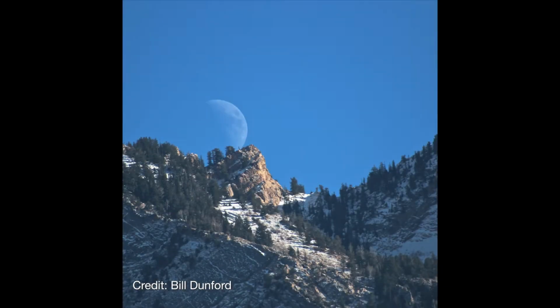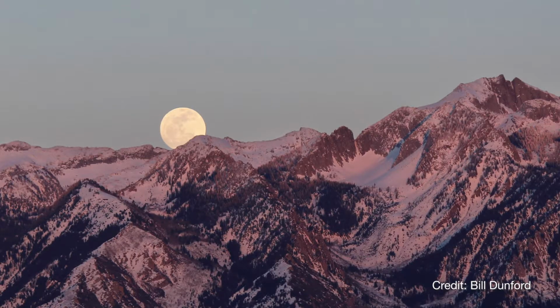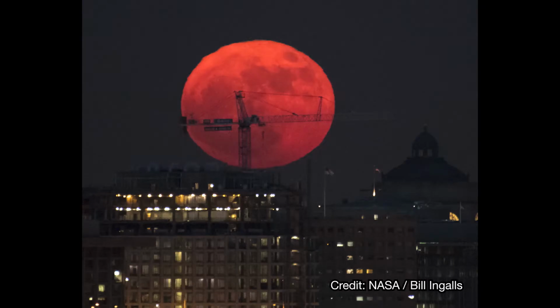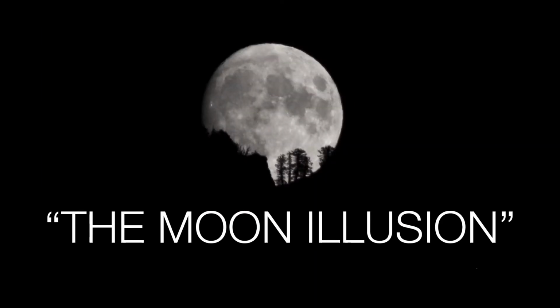Most of us have had the experience of watching the full moon rise in the distance, maybe over a city or a distant mountain, and it looks huge. In fact, it's got the very appropriate, if unimaginative, name of the moon illusion.